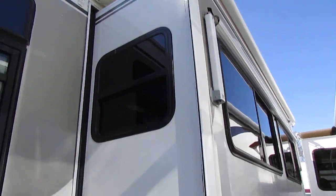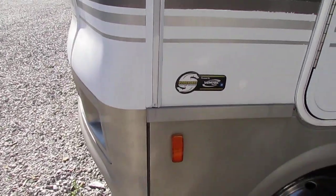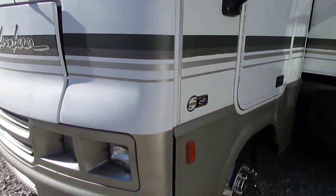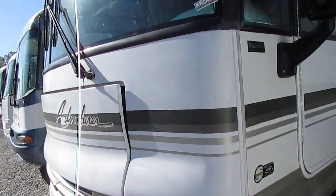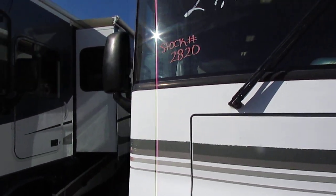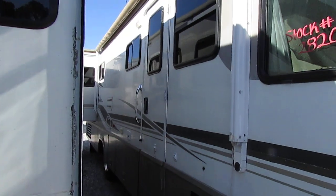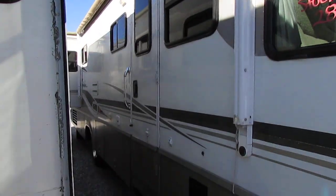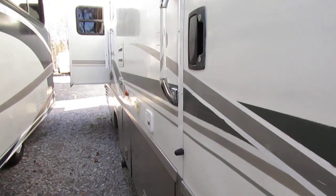You've got a window awning. You've got a driver's side door. Like I said, it's got the HWH hydraulic leveling jacks, 340 horsepower. This is the most powerful gas engine that you can buy in 2002. Got the air horns on top. The glass looks great. No chips, no cracks in the windshield. Got the power step, full basement storage, outside entertainment center. In fact, that canvas looks brand new. Nice motorhome for the money, folks. Let's take a look inside.